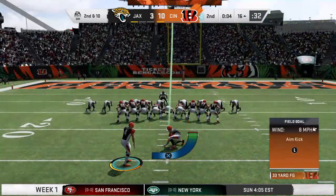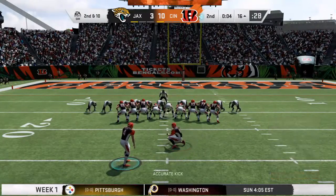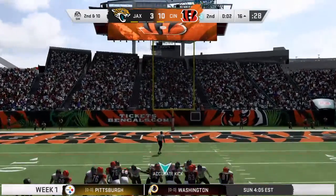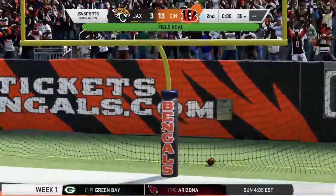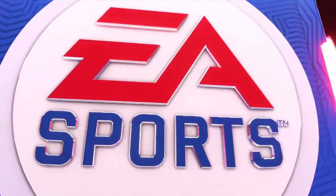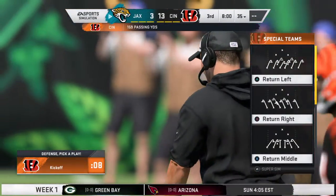So with 4 seconds to go in the half, here's the field goal unit onto the field. A 33-yarder from the left hash. And his kick here is good. And that will do it for this first half. So we've reached halftime. All right, we will save the Week 1 highlights and apparently get right back to the action here in the third.